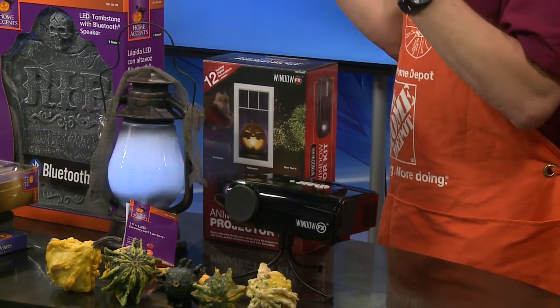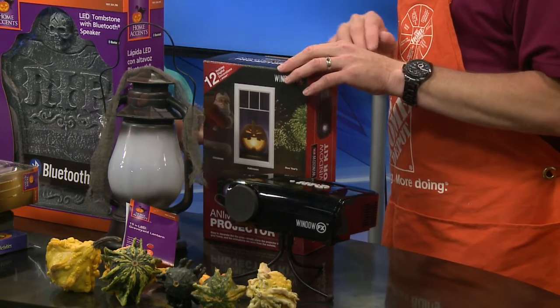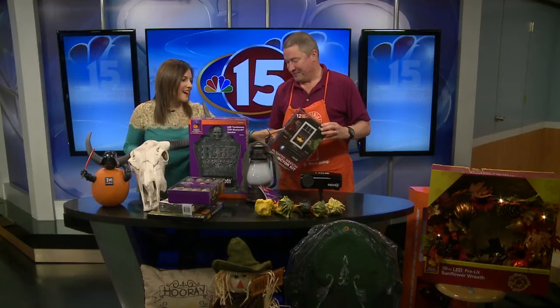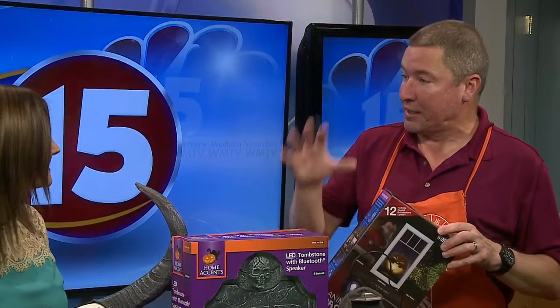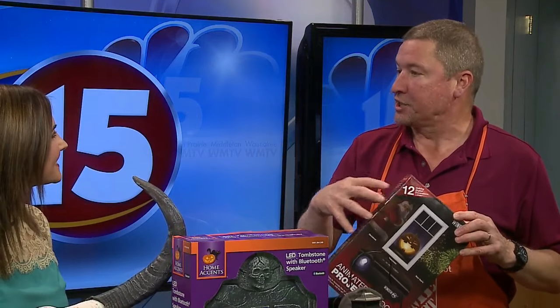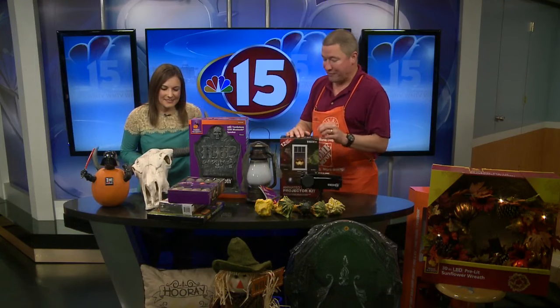So you can have ghosts pop up. There's dancing skeletons. There's even Santa Claus that comes over. And I see there's Frankenstein. It shows all of them on the side, and you can see Frankenstein here. Some of them are pretty creepy. And if you go to HomeDepot.com and go to the Halloween section, there's actually a video showing what this projector is all about, and it has some of the scenes, and it talks about it as well. Very cool. That's a real fantastic one to do.